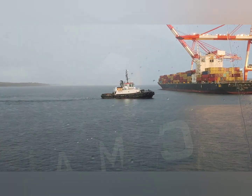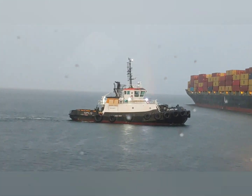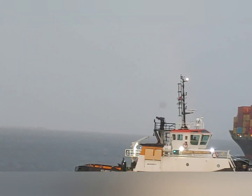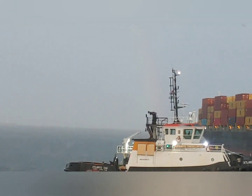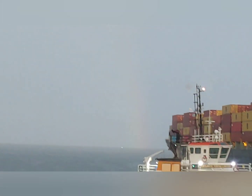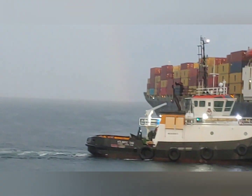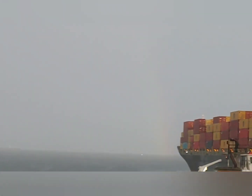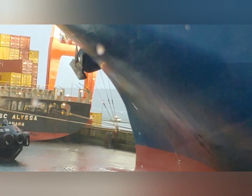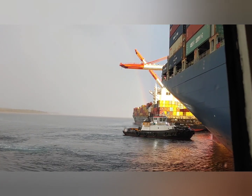Okay, it might be a little bit hard to see, but just beyond the tug, there's a rainbow. Yeah, that's a rainbow there. Kind of interesting. Yep. Okay, and there's our rainbow again. Even a little bit more.